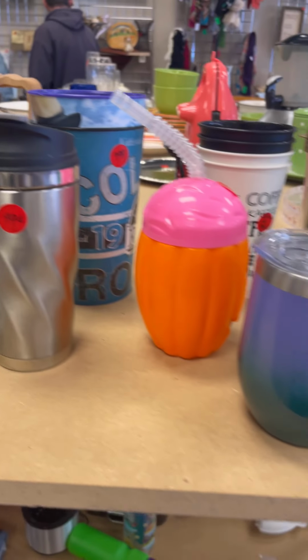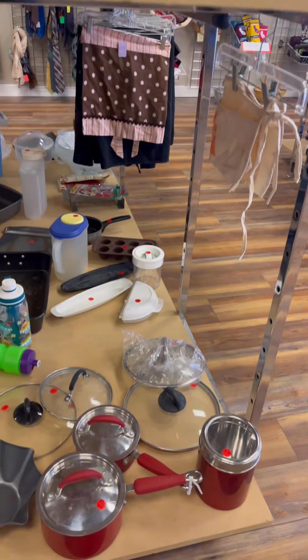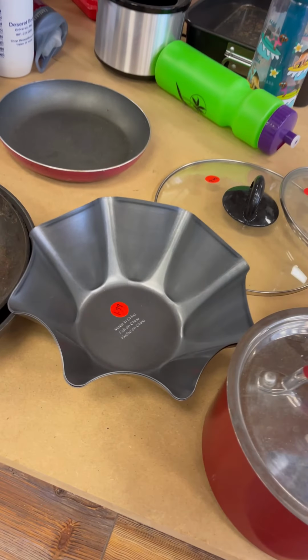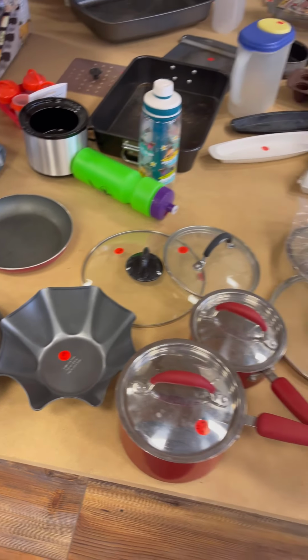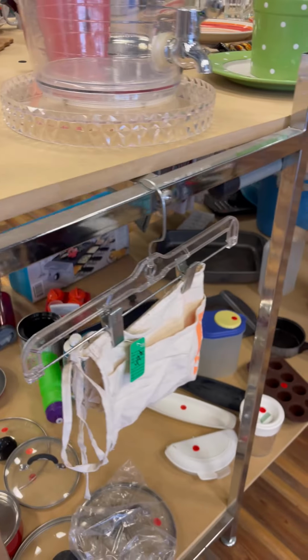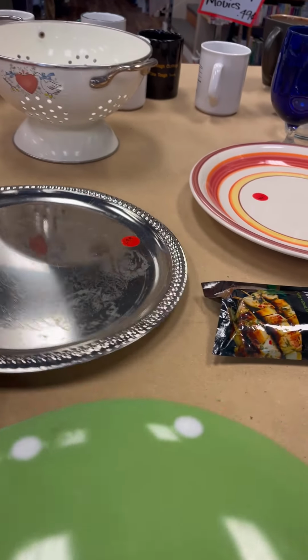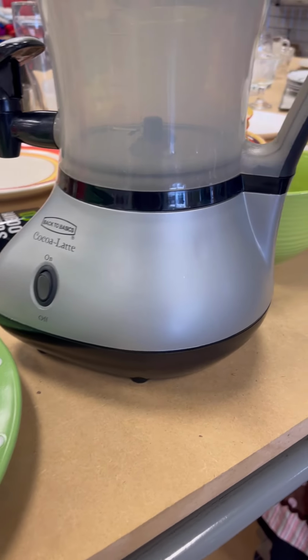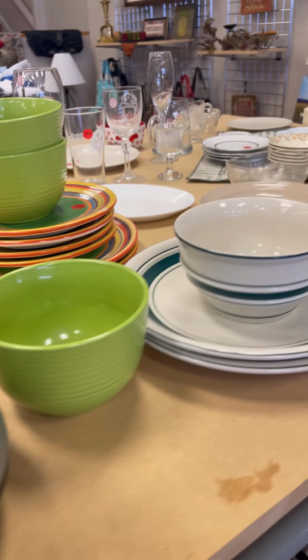And that little container that those utensils were in was also neat. It was made out of pottery. And then I just like to look at like their trays. That one I thought was silver, but it wasn't. It was just a fake silver.